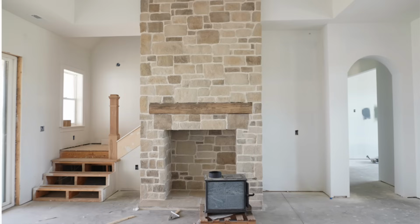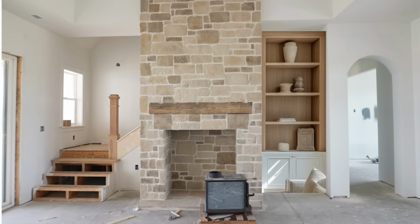Also, eventually, I would love to have some built-ins put in to the right of the fireplace to have a really nice nook and actually put our TV there. We're not going to be putting a TV on top of the fireplace. It's too pretty to cover up all that stone. And we have other places to watch TV already in the house.